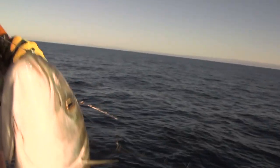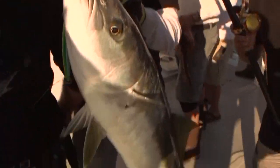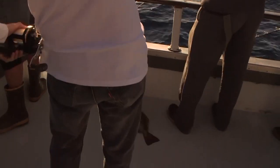Yeah, nice quality yellowtail. That would do it. Sushi. That would do it on the Chief. Just step back. You don't have to bounce them up. Just put it there. Now put it in free spool. Free spool. Get up in the air.